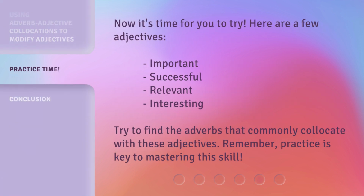Now it's time for you to try. Here are a few adjectives: important, successful, relevant, interesting. Try to find the adverbs that commonly collocate with these adjectives. Remember, practice is key to mastering this skill.